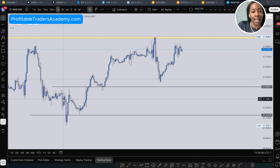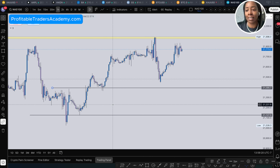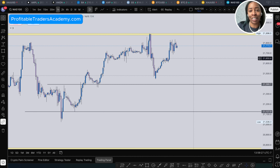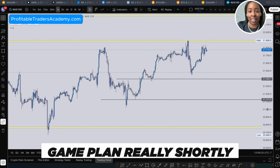I do like that. And if you remember from last week, we did have this resistance level all throughout here. Now that price has created some new structure, I do want to have my level around here. I am going to move it just a little bit. So now this is sitting at 21,395. And looking at some price levels, actually, I'll get into that when we get into our game plan. So let me just make sure these are all looking good, and then we'll talk about the game plan really shortly.